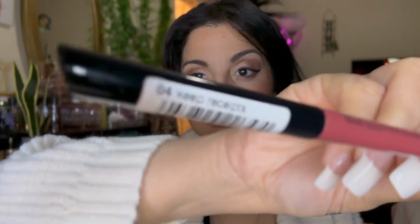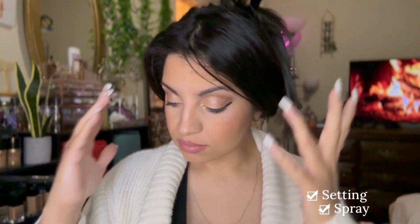Now, for the lips. I don't know where to go with this. Okay, so for lipstick, I'll go ahead and use Laura Mercier, Nude Delicate. All right. Anyways, what I did was I wiped it out, and I used this one instead. This is by Essence, number 4, Keep Receipts. I'm gonna go ahead and set the face.